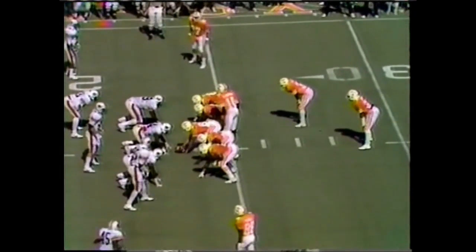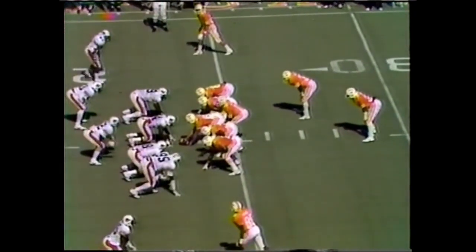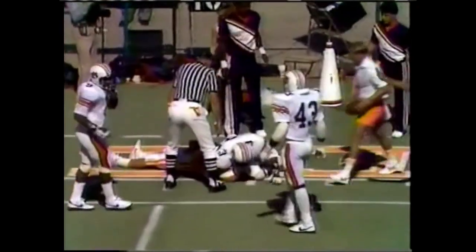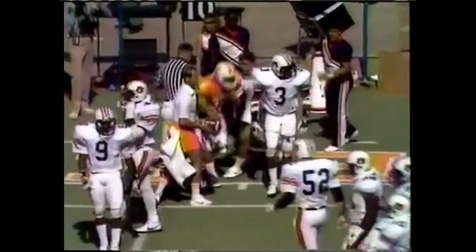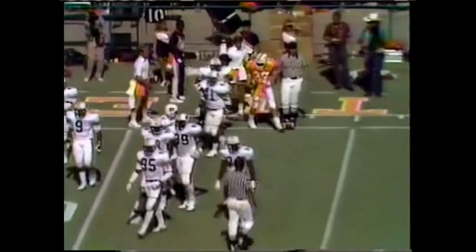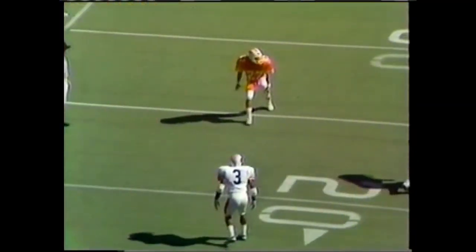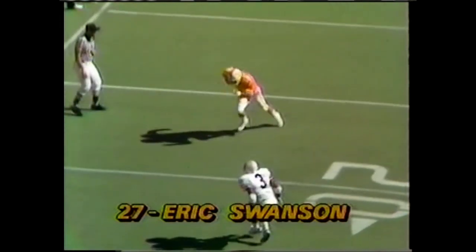Robinson does a lot of checking off at the line of scrimmage, and he's doing it right here. Here's the blitz. He's going to throw. Drills it, gets his first down. The ball is inside the 15 and out of bounds at about the 13-yard line to Eric Swanson. Swanson is a junior college player from San Bernardino, California. Caught 20 passes last year.